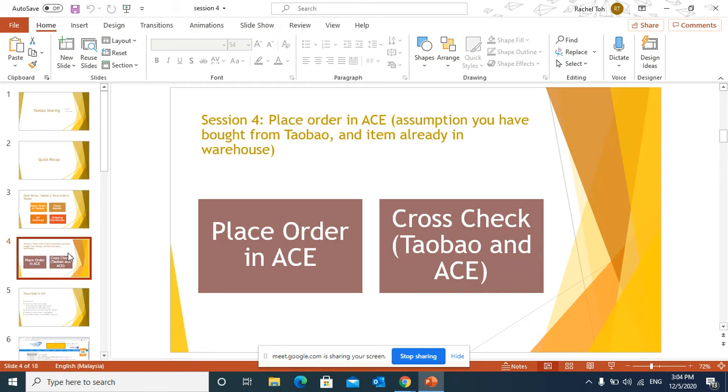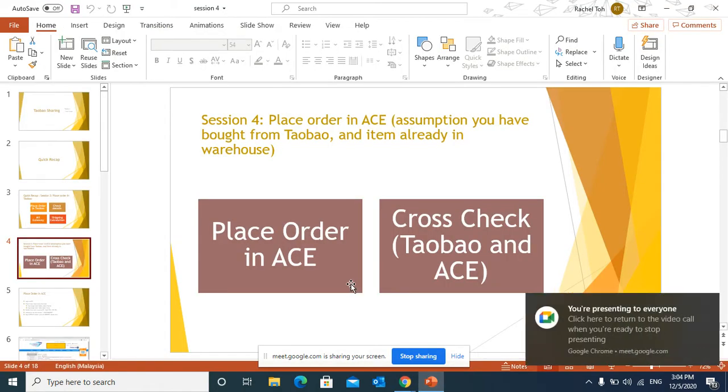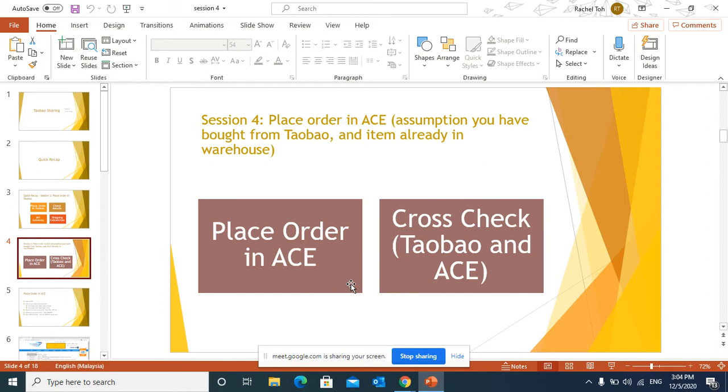All right. So today we will do two things. Today we will place an order in the warehouse system. Today we will learn how to place an order in ACE. ACE is the short form for All Can Express. And how do I cross-check? Why must I cross-check? One is to minimize your risk, because you are sending something from China to Malaysia, and you want to ensure that everything is there. And secondly, we cross-check that the seller has sent the item to Ace, and that it is the correct item.